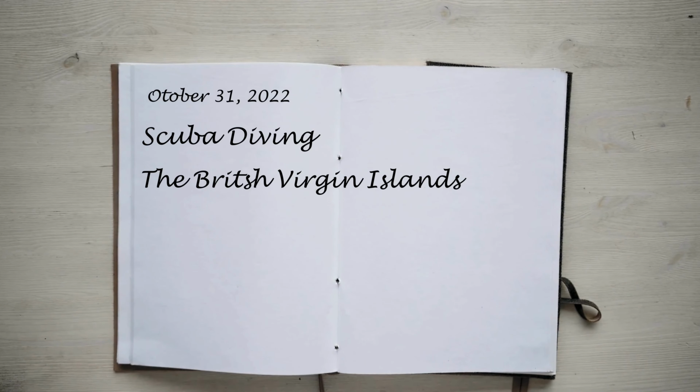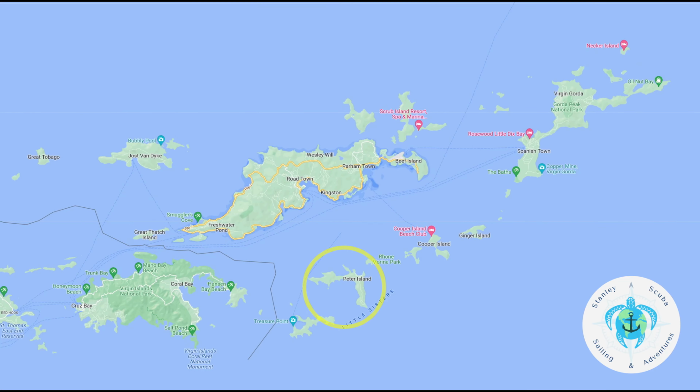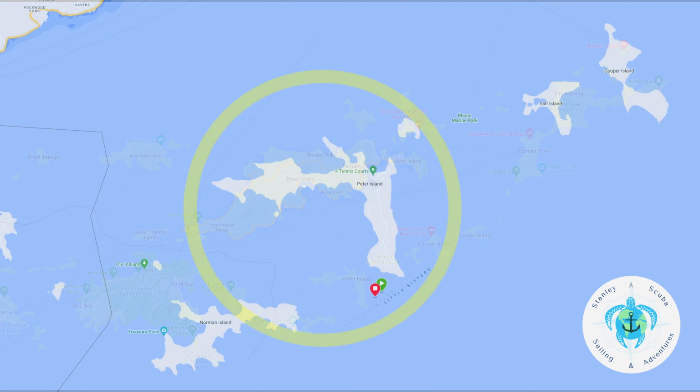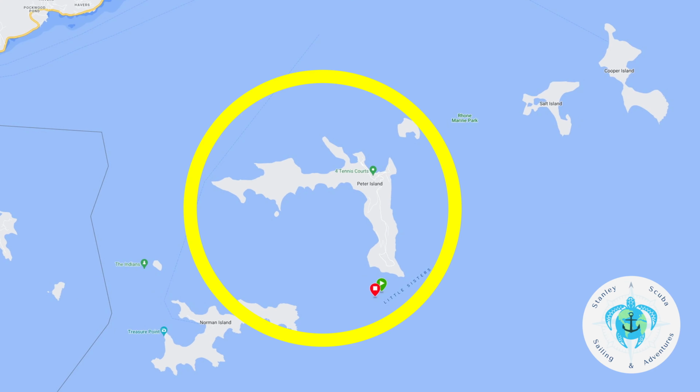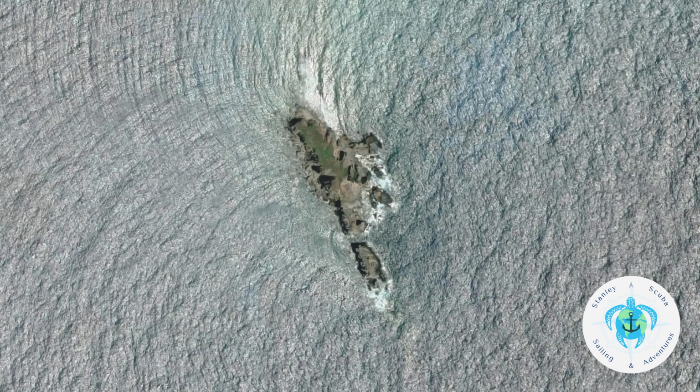Halloween, scuba diving, the British Virgin Islands, dive site, Carrot Rock. Carrot Rock is located south of Peter Island and east of Norman Island. It's a small island just over 3 acres in size. This dive site is relatively unprotected from the east and south.